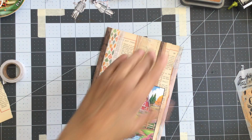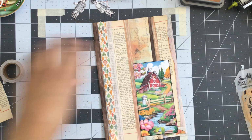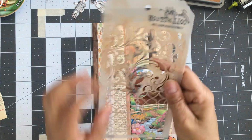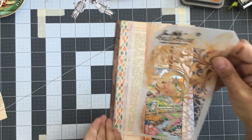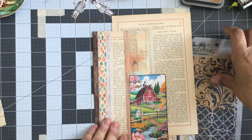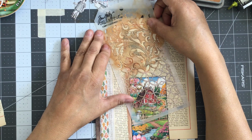All right, I'm liking that. See that layering? I'm liking that. Okay, let's do some stenciling. I think I want to bring in some orange and brown contrast to that. So let's maybe do, all right, I'm going to need another piece of paper so I don't get it on that side. Okay, let's put a little bit of brown right here.